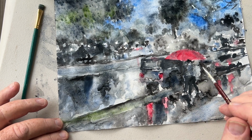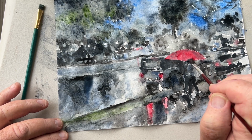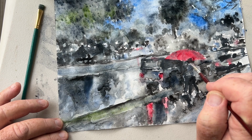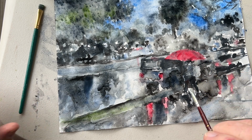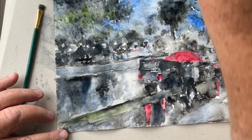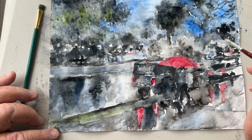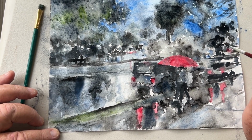And let's see. Spread that out a little bit. The fact that I painted it all with watercolor means that I can reactivate the watercolor and move it around a little bit. Just a little bit. All right, let's just keep going. Let's just keep making it happen here.